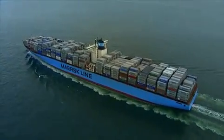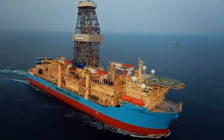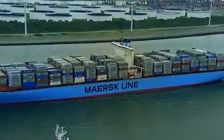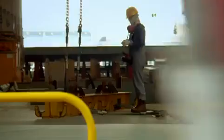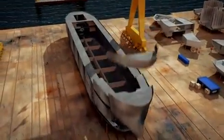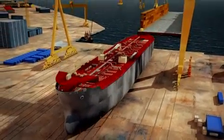From massive container vessels to colossal drill ships and tankers. We have 10 of these vessels coming over the next 2 years, so it is a constant production line. And it is crucial for us that we're getting these vessels on time and on budget. To build 10 tankers entirely from scratch would take far too long. Instead, the team is assembling each ship from 129 prefabricated sections, called blocks.